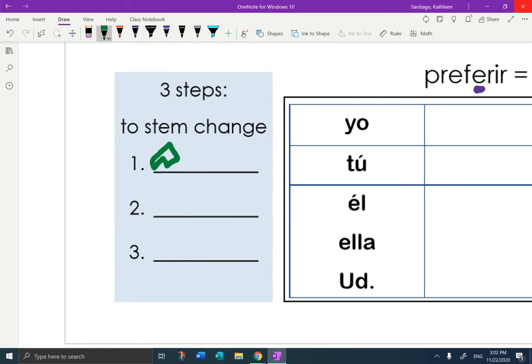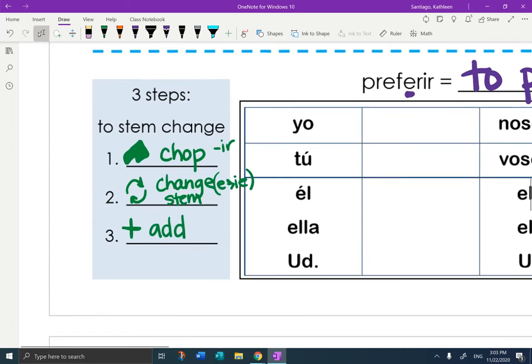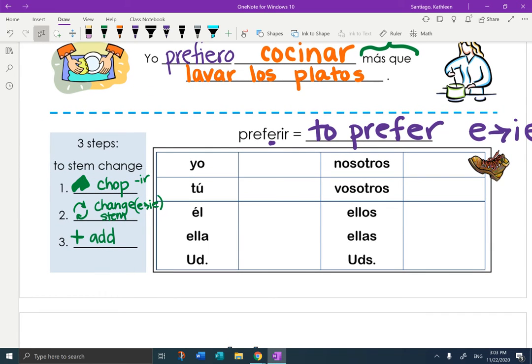Okay, now I got to go back to tinier. Okay, so this is my little hatchet because I'm going to chop off, right, the stem. Chop off, in this case, I'm chopping off the IR of preferir. Then, do you remember these 2 arrows? Now I have to do the change. Change the stem, right? Here, my stem is going from E to IE. Okay, and then I drew my big plus because I have to add in my regular endings for an IR verb. Okay, so let's do the chop, changing, and adding.